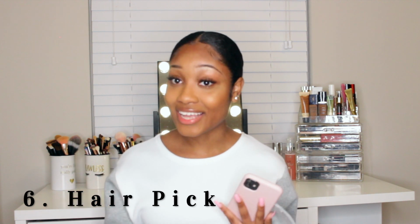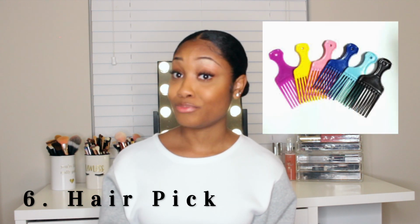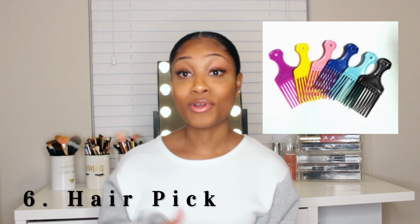Next is a pick. So for my girls that love to do braid outs or twist outs, or just your wash and go in general, getting that volume, a pick is essential. Everyone needs a pick in their stash, okay? They come in a variety of sizes at the beauty supply store. There are the large ones, the little baby ones that you can put in your purse or backpack on the go, but you need those.